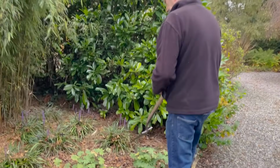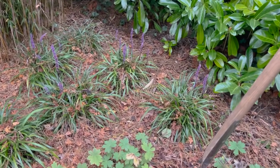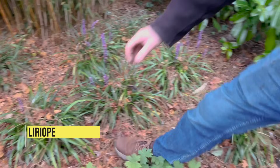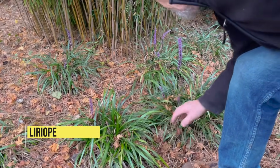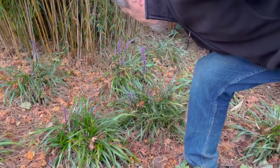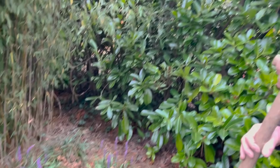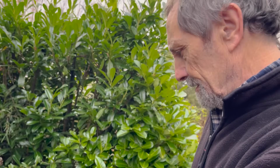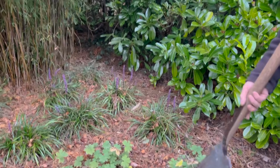These like acidic conditions, I believe, the Liriope, which is called a turf lily. Probably no harm going through it like that. You see them a lot in parts of England and parts of America. They're used a lot as ground cover. Very good in the right situation. Like a grass with flowers. Of course, it's not a grass.